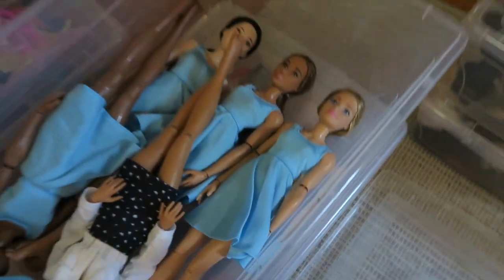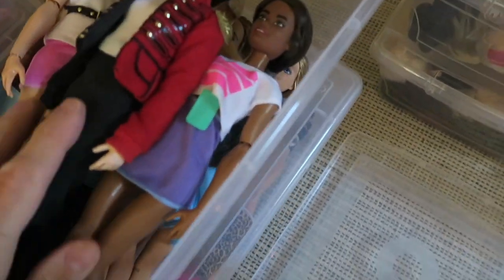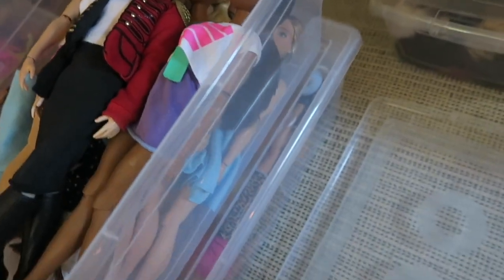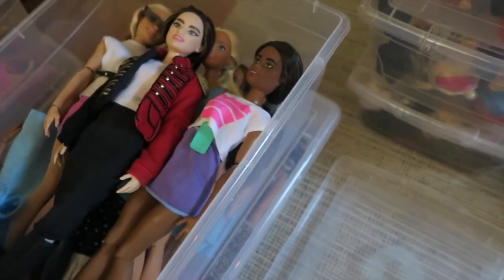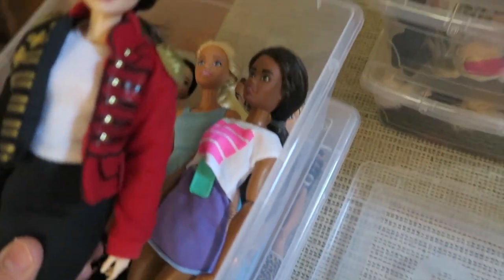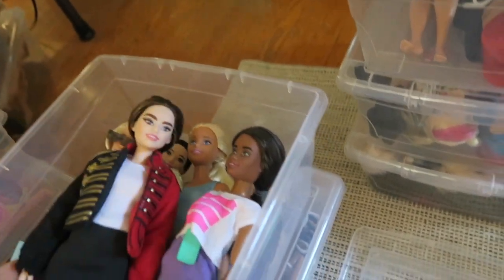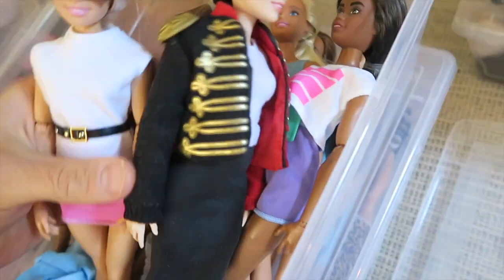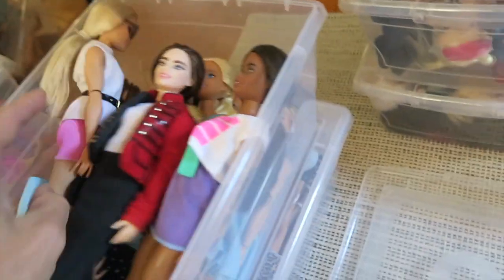So the previous season are in the blue dress, and then I've been messing around with the latest series, and they're all in there. And then there's another, I do have an older wave that I never did rebody, and maybe I will. Because, yeah, I love them. I think that they look so expensive. I think she looks like Karl Lagerfeld, like that.